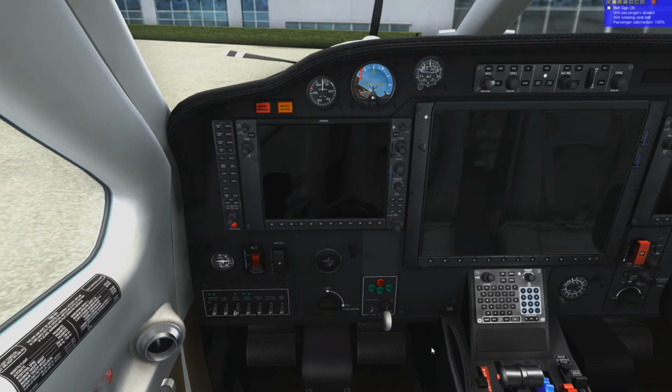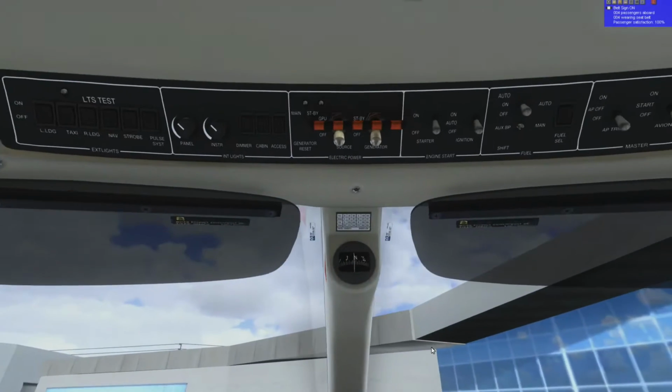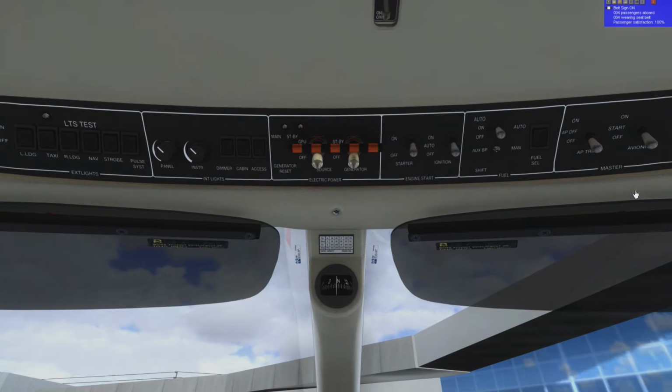Alright. Avionics master switch, come up here. Make sure it's all the way down. Alright, so that goes to start. Alright, so the ignition switch can go to auto. I can't tell if they're in the middle or down or up or what. Alright, so that's auto or off.